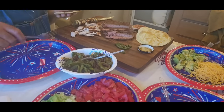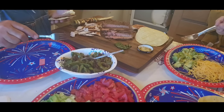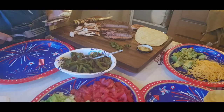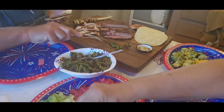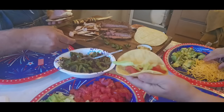Is that all of it? I've got a homegrown jalapeno pepper. That first one that... Is it hot? I haven't tried it. I don't know if they're hot or not. I love the flavor of jalapeno. I just don't like a whole lot of heat. I don't mind a little heat. These peppers are supposed to be a milder version of the jalapeno.